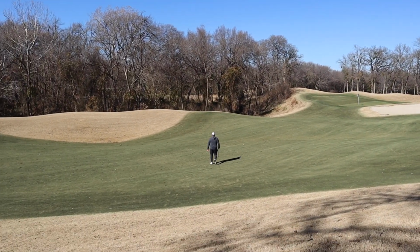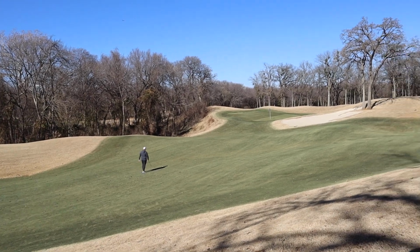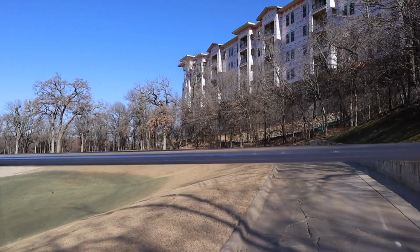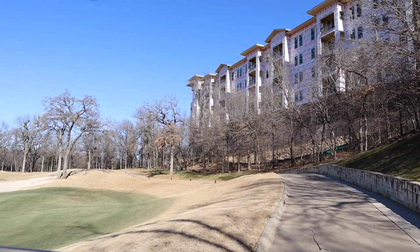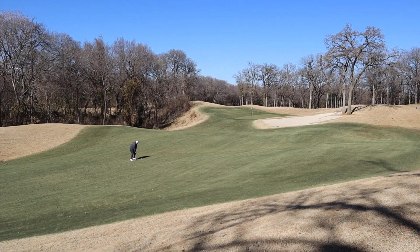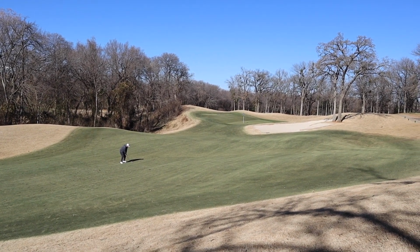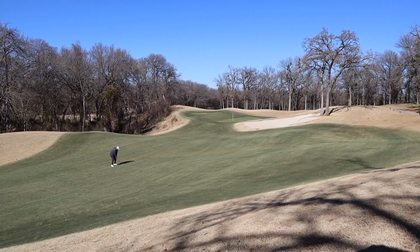Excuse me? The putter? So this golf course has apartment complexes that they're just building right here. It's so nice. Let's see if we can zoom in on him.